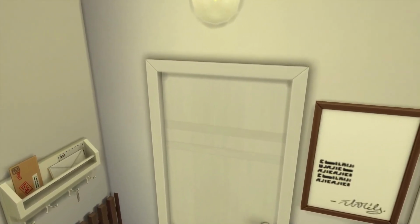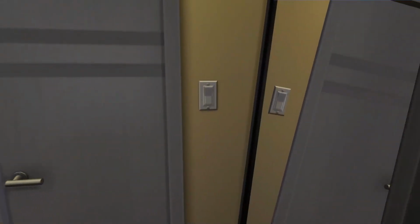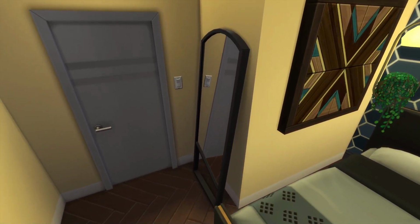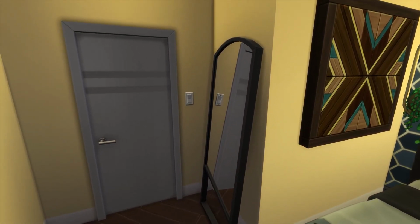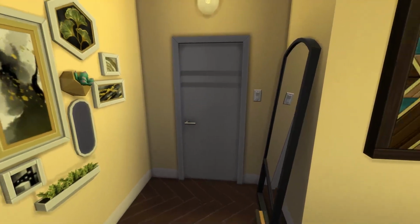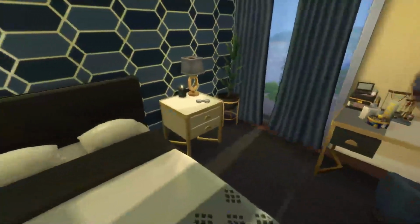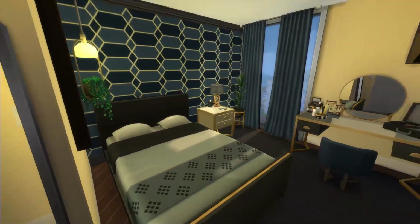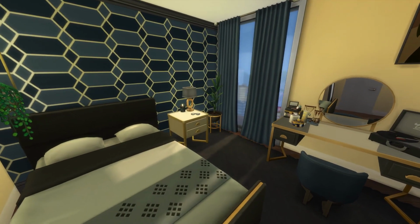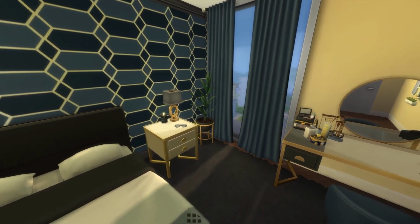This is also reflected in the bedroom, because the bedroom really gives the sim living here the space to get ready in the morning or get ready in the evening for a night out. We have a full-size mirror here, and we have a luxe bed over here with a nightstand. Again, this is a small space, but it's very luxe for the size it is.